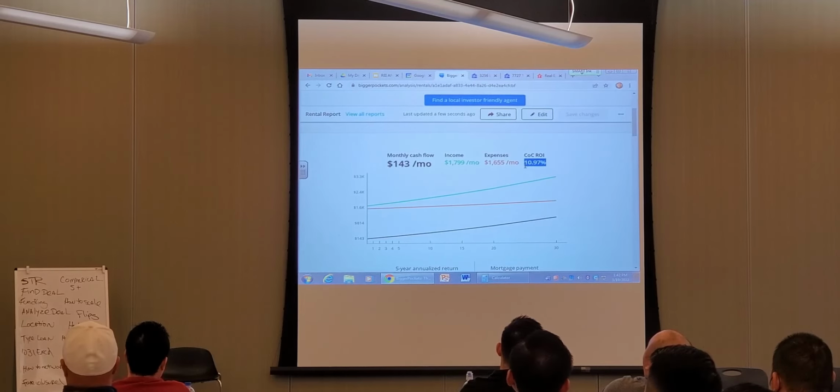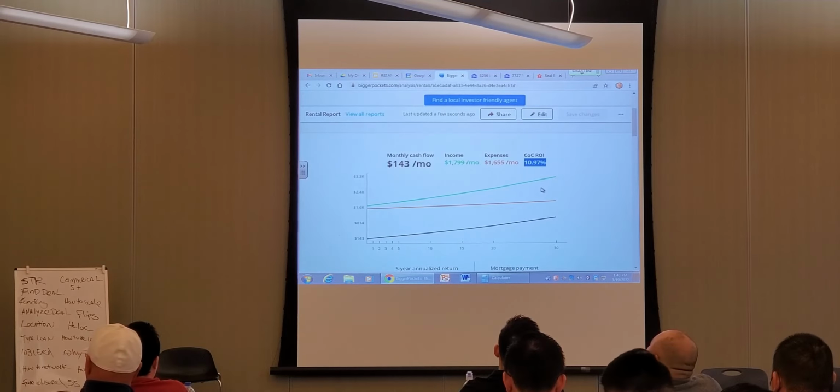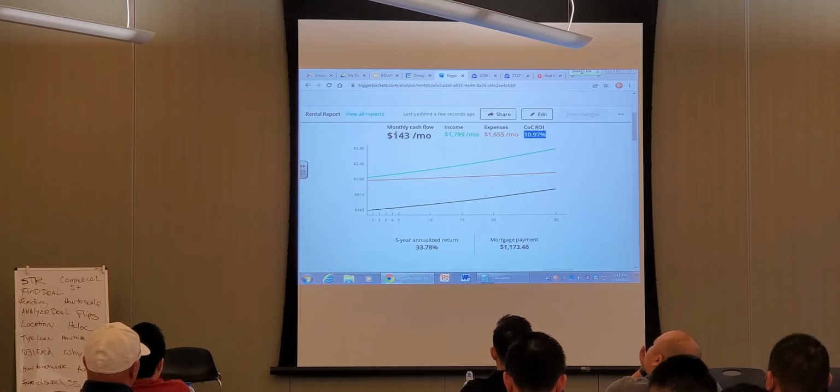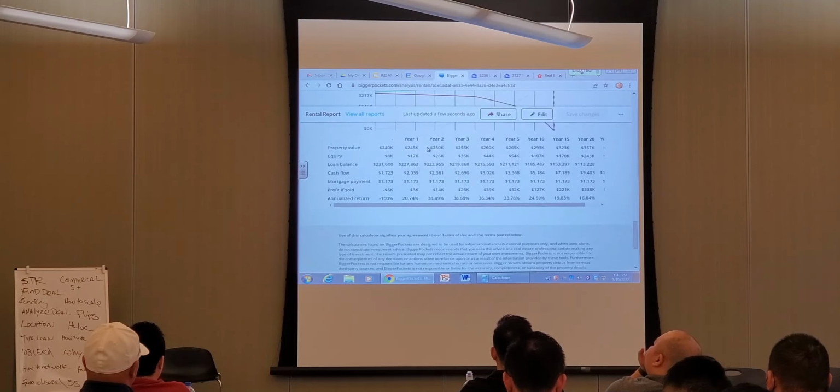So what does this mean? You guys know what this means? Cash on cash return? Remember I was talking about the 50% cash on cash with two? How if he hits 50% cash on cash, it just takes him 2 years to get all that money back, right? This is what we're looking at right here. How long does it take to get all my money back? So if it's 10%, it's 143 per month. If you go back to the numbers down here, this is how much you get per year, right? So it's about 10 years, right?